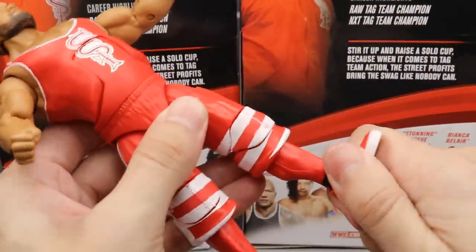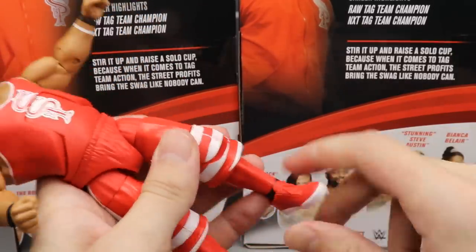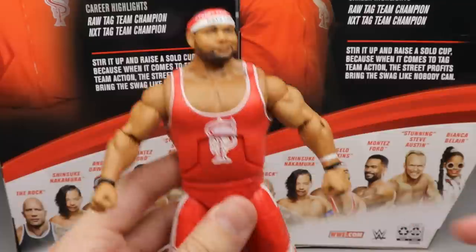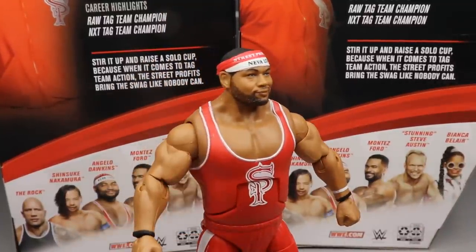He does have calf rotation, and he does have the regular lower leg ankle rocker, and he also has the ability to push down his foot all the way down. So some pretty solid lower half articulation, except for that knee joint, and then he does have Braun Strowman top torso syndrome, whatever the hell that means. But let's take a closer look at Montez 4.